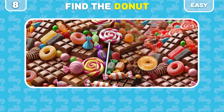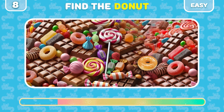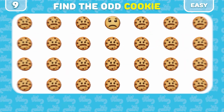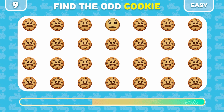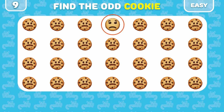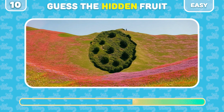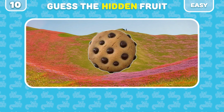Find the donut among sweets. Where is the odd cotton candy? Look at the picture. Can you guess the hidden food? A cookie.